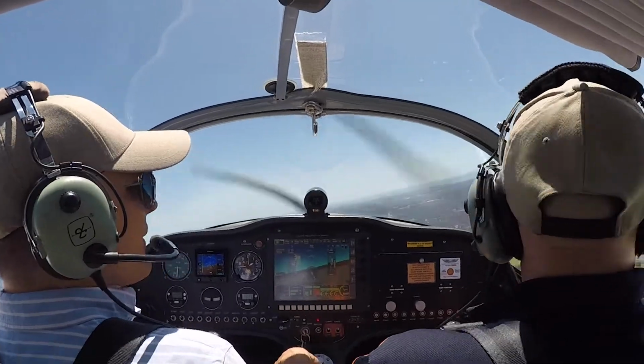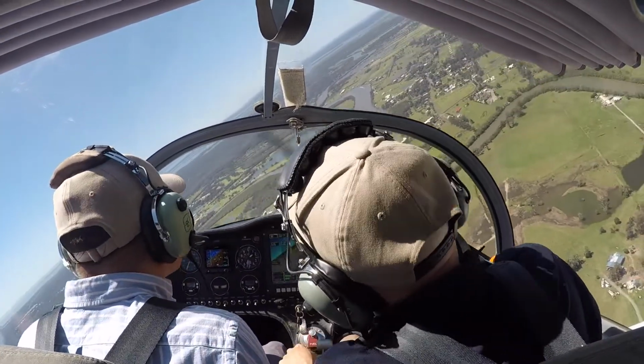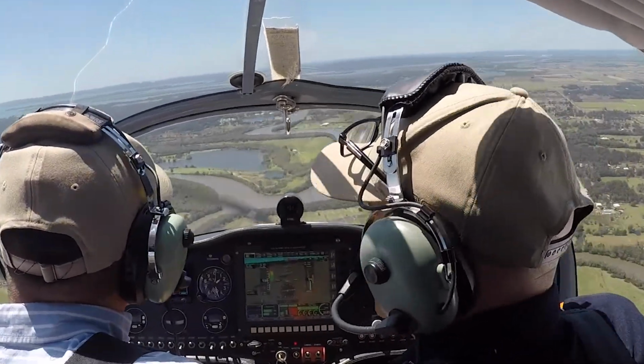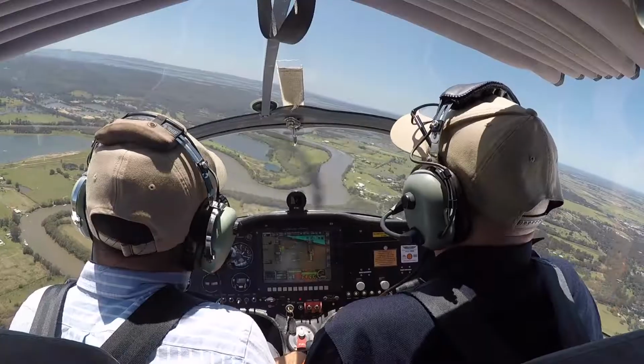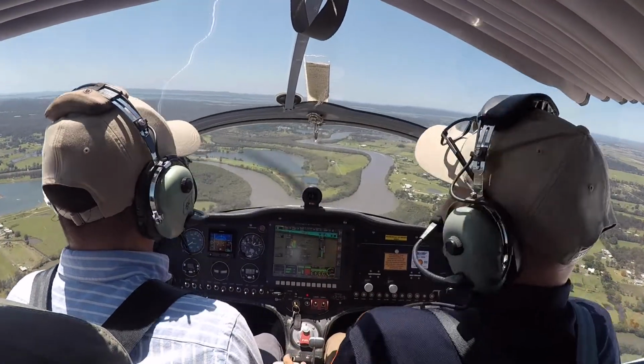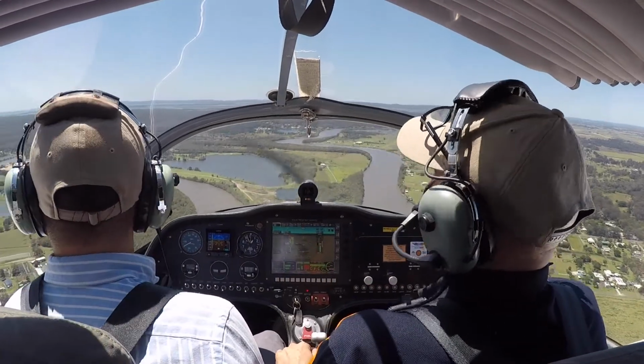Let's scare the guys down there. Oh, here we are. That's the Logan River here. There are some boaties. Now we scare the boaties a little bit. Which one? That one? That one. Yeah. There we are. And disturb the golfers a little bit.